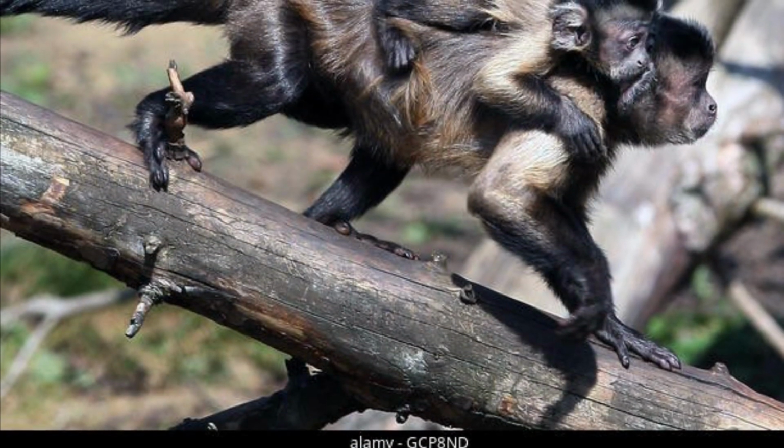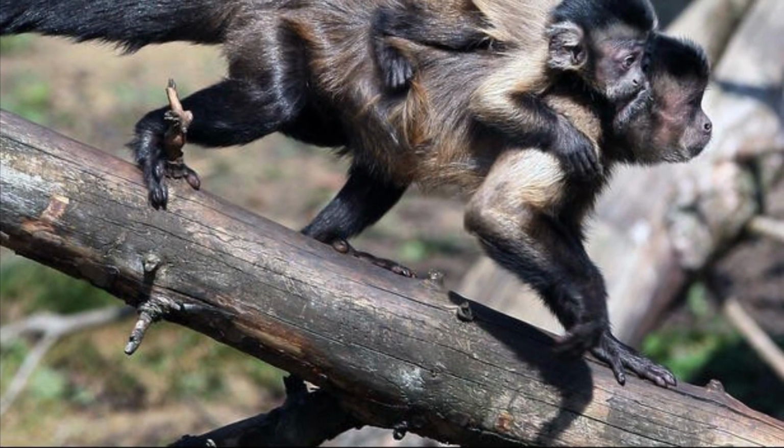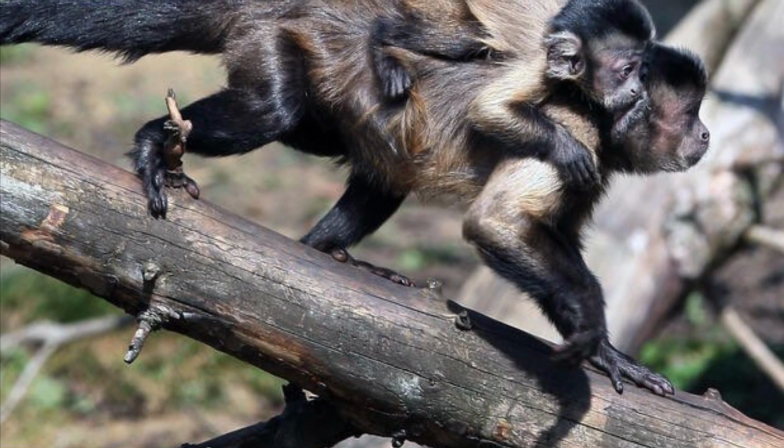The helpless newborn spends its first month clinging to its mother's fur. From the second month, when it is more capable, the mother begins to carry the youngster under her arm. By its third month, the young monkey is more independent and starts to climb and experiment with food.